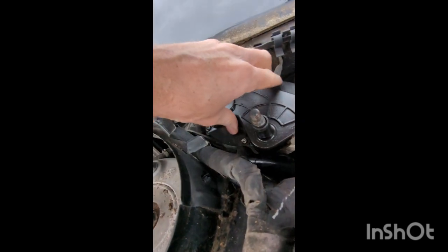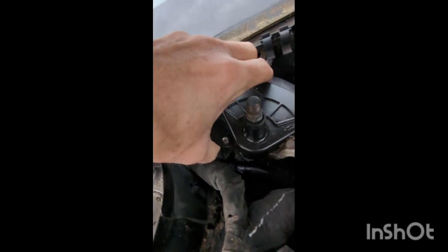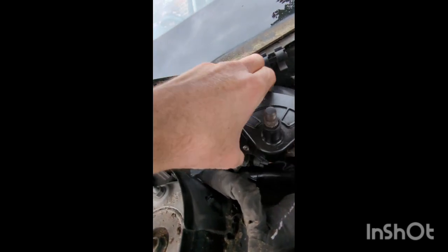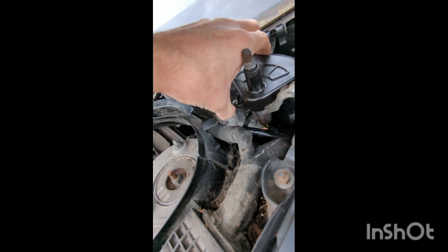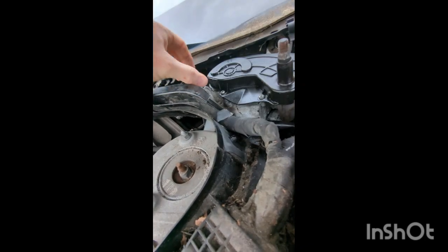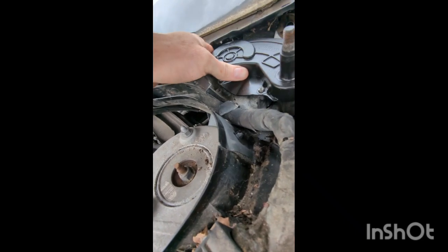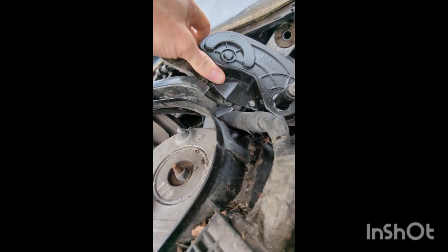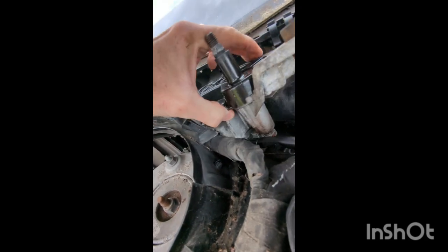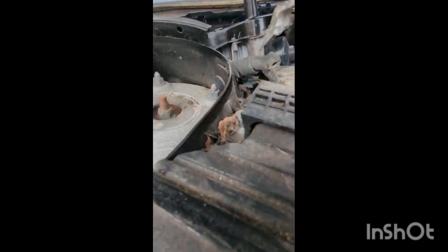Right, let me get that out. So I've undone them 3 bolts now. Just gonna give this a wiggle, see if I can get this out somehow. And there should just be a little clip underneath. Sorry, it's a bit tricky one-handed. Quite heavy, really. Let me put my counterbalance there.